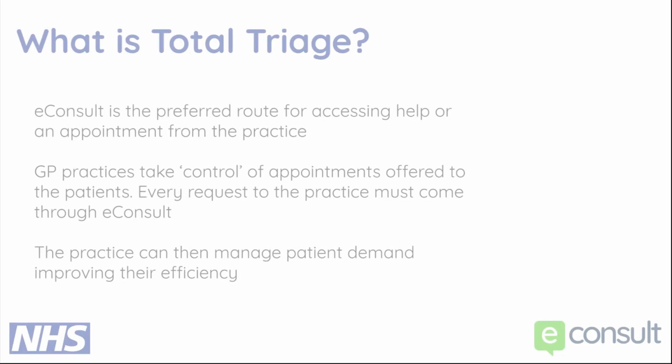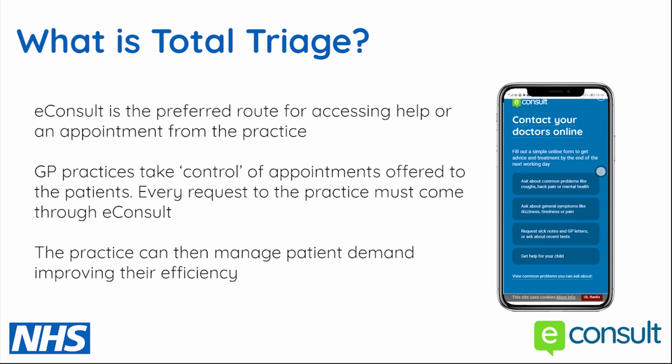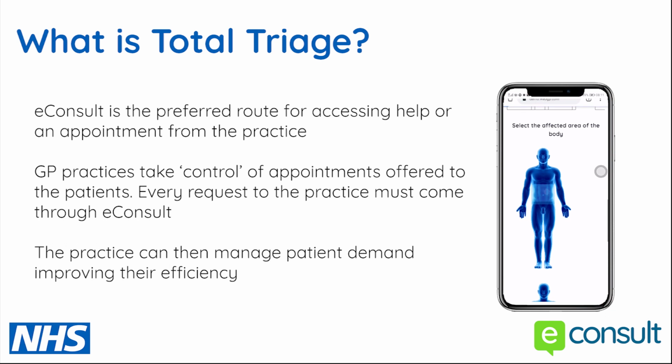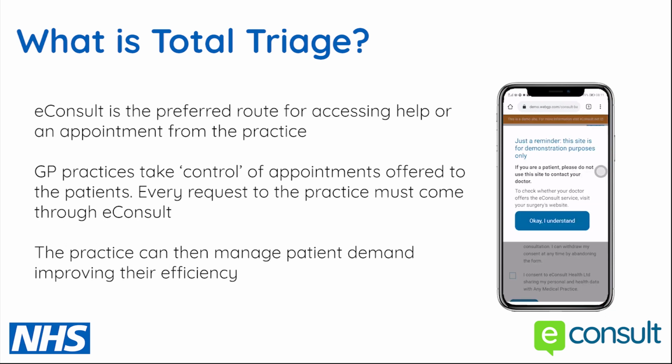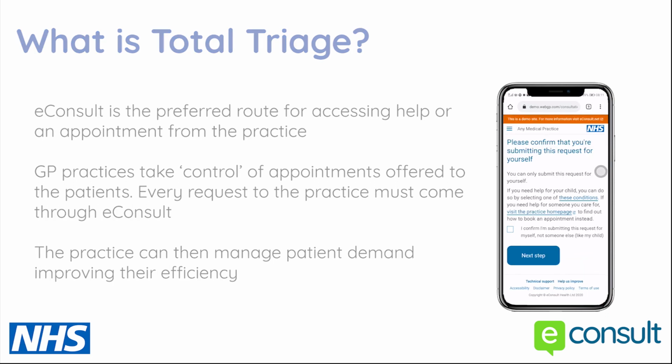What is a total triage model of care? Practices need to position eConsult as their digital front door. It is about taking control of their appointment offer. By getting it right, practices will manage patient demand and see improved efficiency.